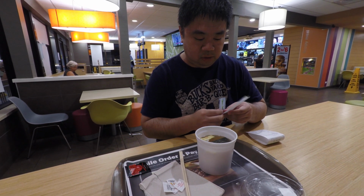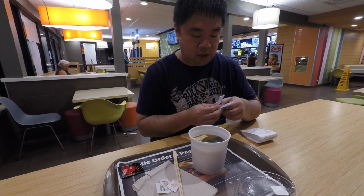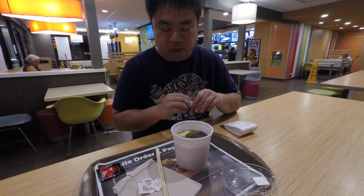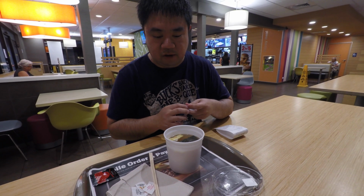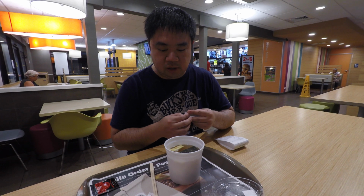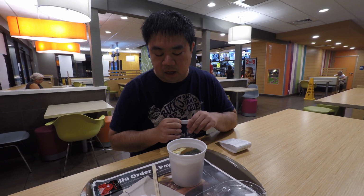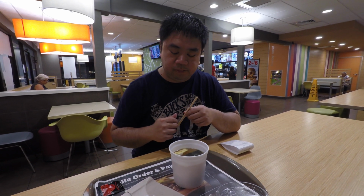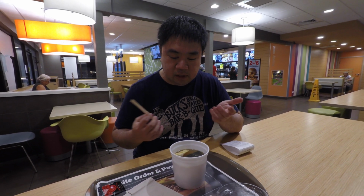Alright, so we are here at McDonald's real close to Kailua Beach, and I had to use the restroom real bad, so we came in and checked out some stuff. I was wondering what they had available, and we ordered a McRib meal, I should say, with cheesy bacon fries, and then an Acai, which is what this is right here.